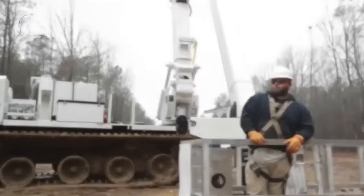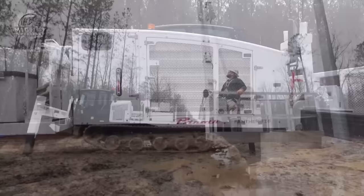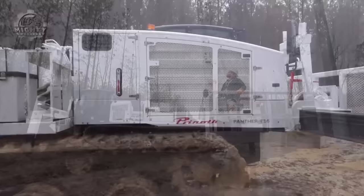It's a favorite among search and rescue teams, utility companies, and even the military due to its exceptional maneuverability and impressive payload capacity. This machine is a force to be reckoned with. Just imagine the possibilities with this beast by your side.